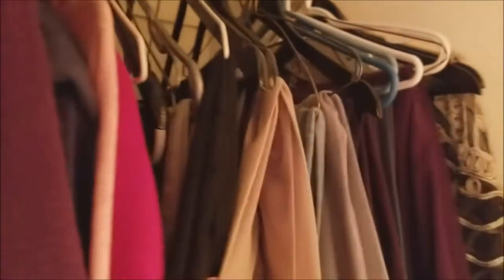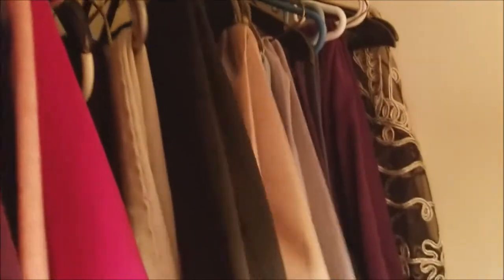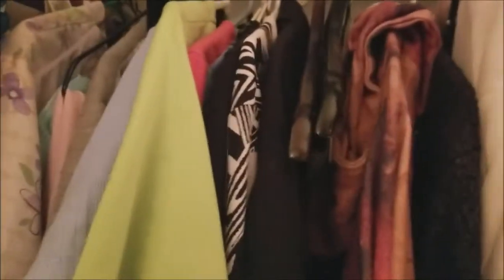My pants are all hung up. Now, there's a lot of summer ones in here, but some of them I'm going to get rid of. And some of them are too long. They used to be Mom's, but beautiful, very expensive material. So I'm going to have those hemmed by a seamstress and get that done. But just looking in here makes me feel so much better.